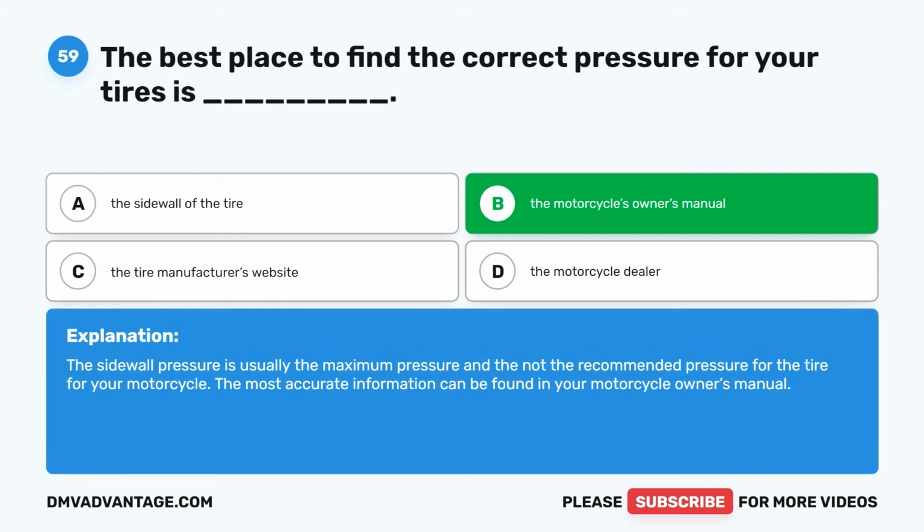The sidewall pressure is usually the maximum pressure and not the recommended pressure for the tire for your motorcycle. The most accurate information can be found in your motorcycle owner's manual.